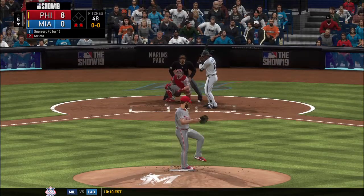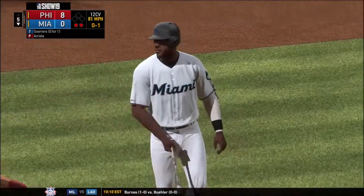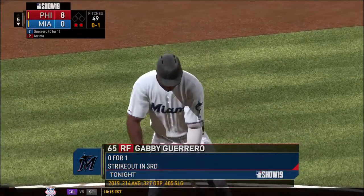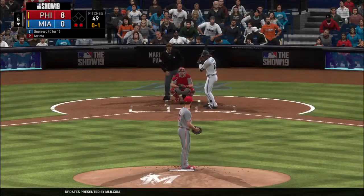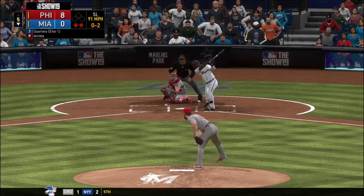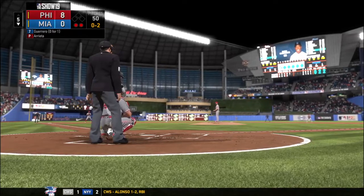Into the box now, Gabby Guerrero, as he'll take a cold strike at the knees, it's 0-1. He's been pitching really well so far in this one as we cruise into the middle innings. One of the big reasons why, 80% first pitch strike ratio. If he continues that, he might be able to finish this one. Swing and a miss here, and he's behind in the count now, 0-2.